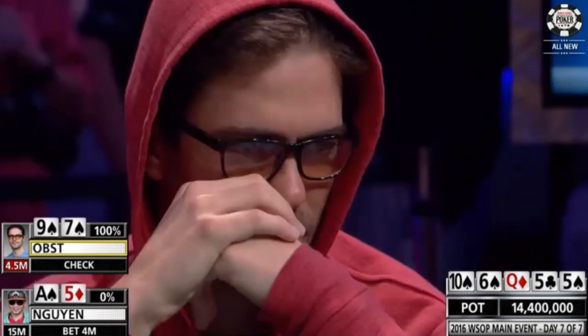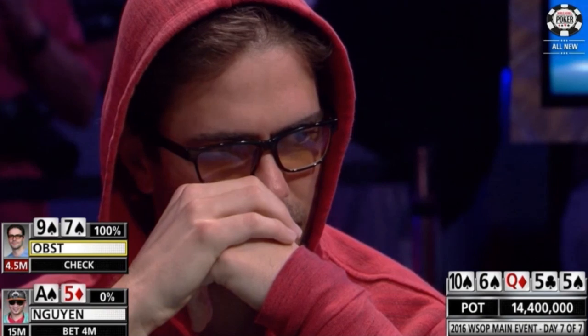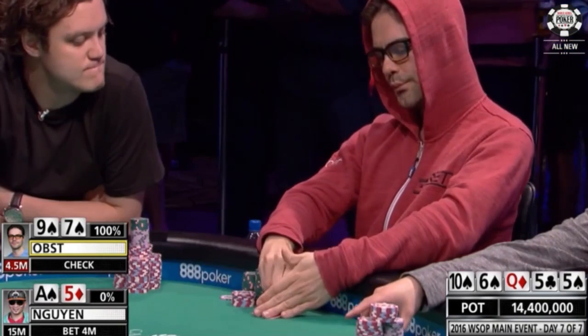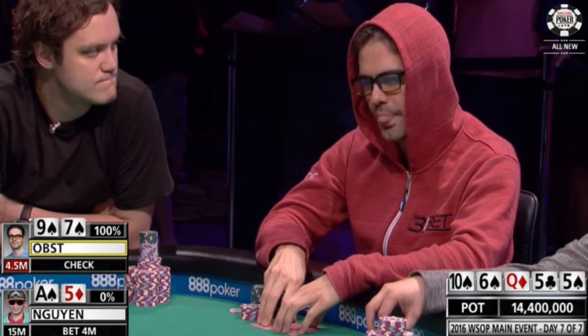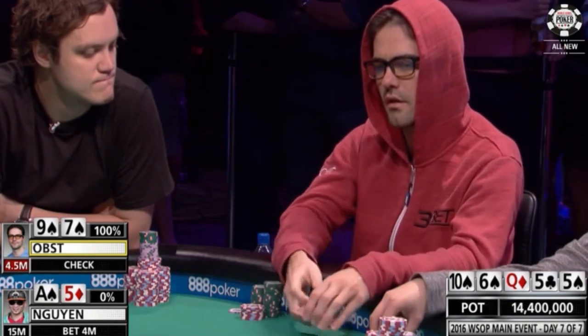Win with trip 5s, Obst with the flush, 9 high flush. Now the repeat, not a good sign. Obst not oozing confidence here. A fold means Obst is the short stack with just 4.5 million, and that's what happens. The river is Action City. Obst improves to a flush on the 5 of spades, and Wynn improves to 3 of a kind.